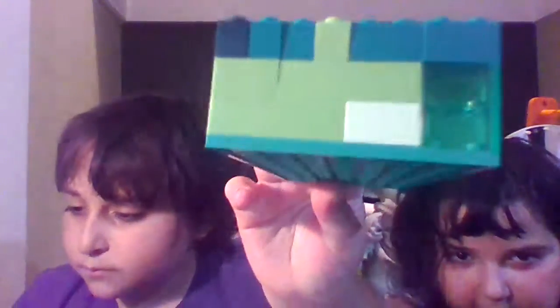Look, this is my house update. And look, there's some glow in the dark. No, not glow in the dark. Like shiny ones right here.